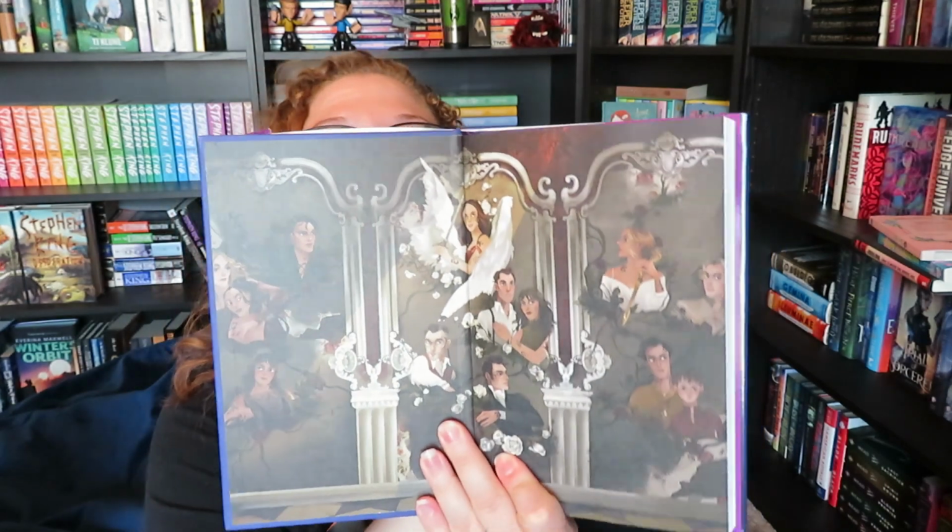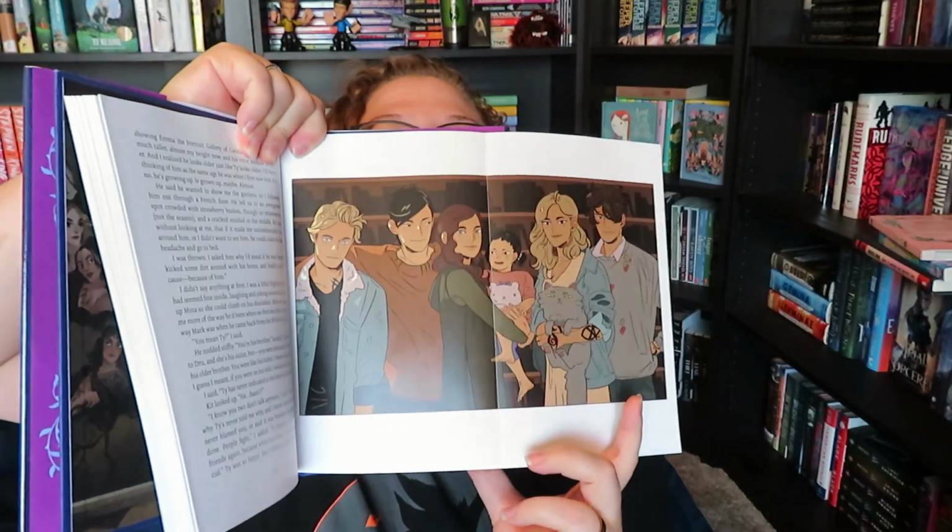It is a Kickstarter, so they have no plans to make it a traditionally published book yet, but it does have some really nice illustrations. Here's our end papers, and then it actually does have some full page illustrations throughout. I think this is the exact same one that I showed in the book haul when I unboxed it. There's more. There's definitely more. I don't really want to spoil too much, but they definitely have more.